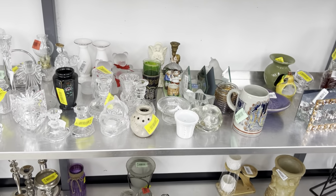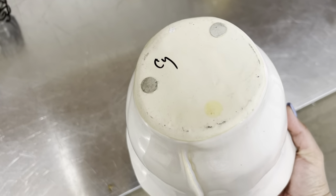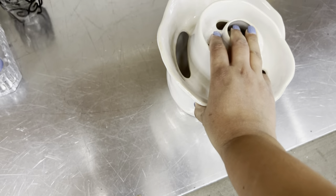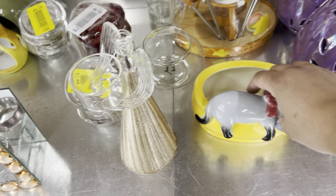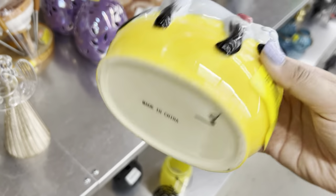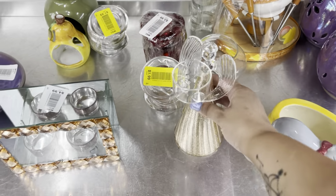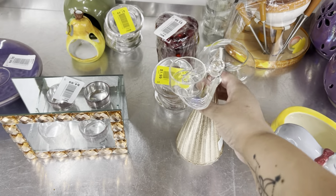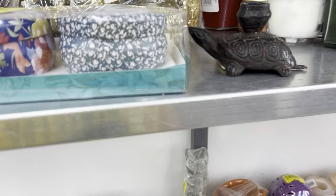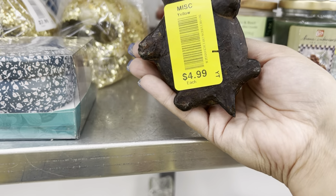If you notice, I'm very detailed when I'm looking around, and I will go through the same areas two to three times because they're always putting stuff on the shelves. And I miss things a lot when I'm filming because I'm focusing on giving you guys good footage. So this is a very cheap angel piece, but it's cool if you need decor for Christmas. That's a cast iron turtle candle holder. If there was two, I'd probably pick it up.